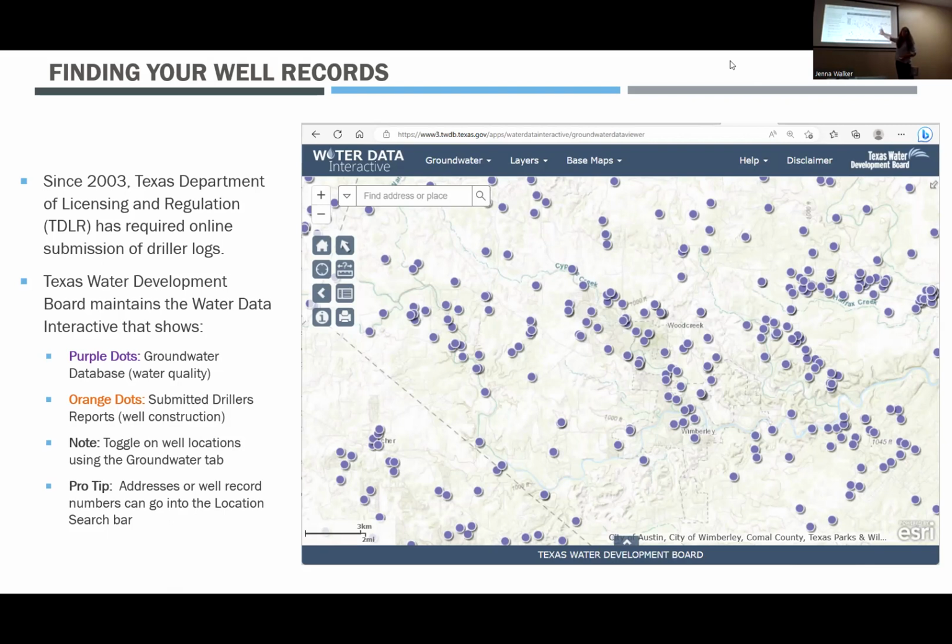This is the Water Data Interactive. Google TWDB, that stands for Texas Water Development Board, TWDB space Water Data Interactive, so WDI. That acronym right there is the fastest way to bring you to this map with the purple dots on it.